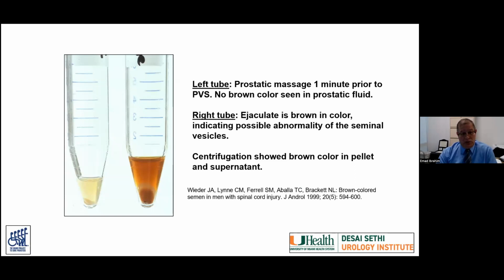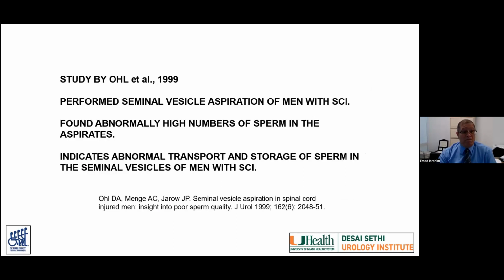As we've seen in the other picture, this is brown semen, which is present in about 30% of men with spinal cord injury. We're trying to figure out where it is produced from. The left tube is a prostate massage that was done 1 minute before PVS, and as you can see, it's clear. So there's nothing wrong with the prostate fluid. After the ejaculation, we saw this brown semen. So it's not from the prostate; it's not being contributed by the prostate.